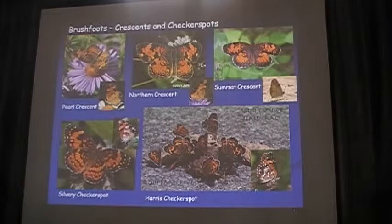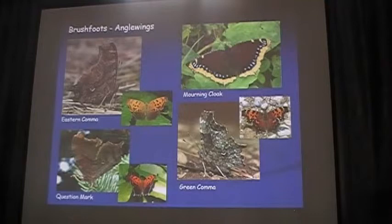And angle wings. Commas and morning cloaks. Morning cloaks are one of our earliest flying butterflies because all of these overwinter as adults. Most of our butterflies overwinter as eggs, larvae, or pupae, or chrysalises. These guys all overwinter as adults. These are the ones if you see in garden catalogs or garden centers, you see a butterfly house. That's what supposedly these are for.